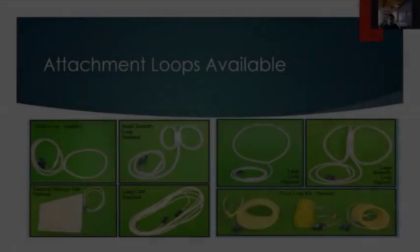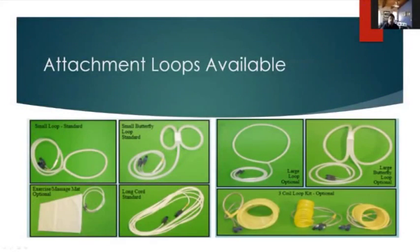We have attachments for these devices, okay? Most other machines only have maybe one or two attachments. We have several attachments. Basically, the large loop is for the torso, the butterfly loop is for joints, the rope is for extremities, and the mats are for entire body charging, changing that cell membrane potential in every cell of the body on those mats.